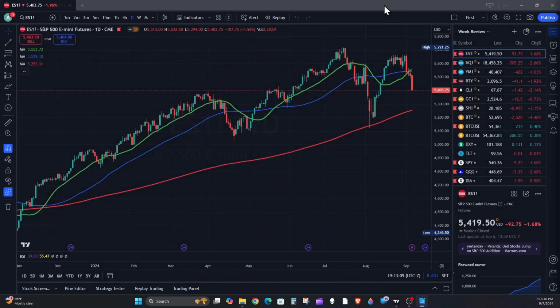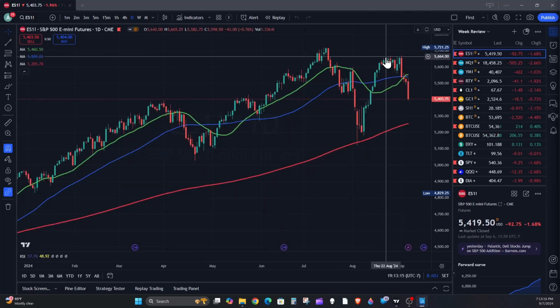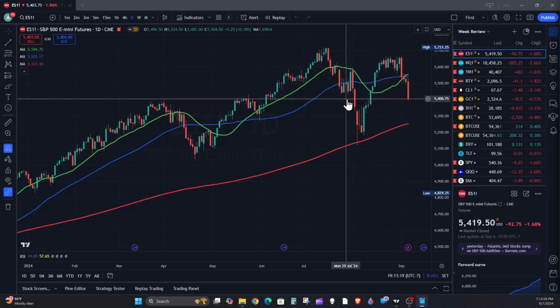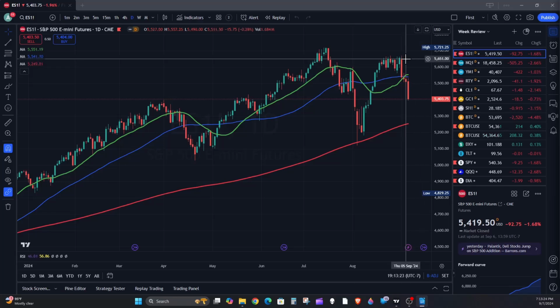So anyways, let's jump into the charts. This is the S&P 500, the daily chart. As you remember, I called for this move up, and last week I called for the indices to roll over, and that's exactly what has happened. We had a hard time pushing through the highs, and we rolled over hard. So this is the daily chart.